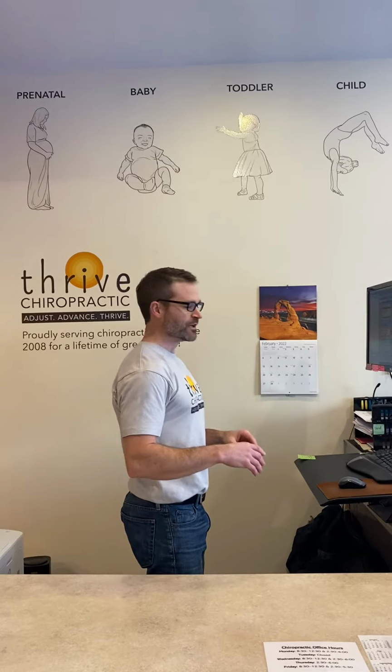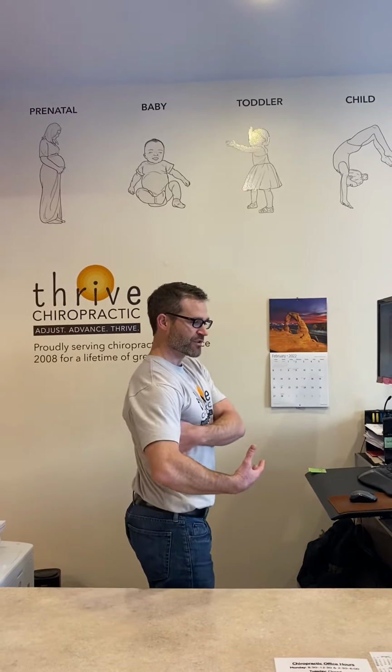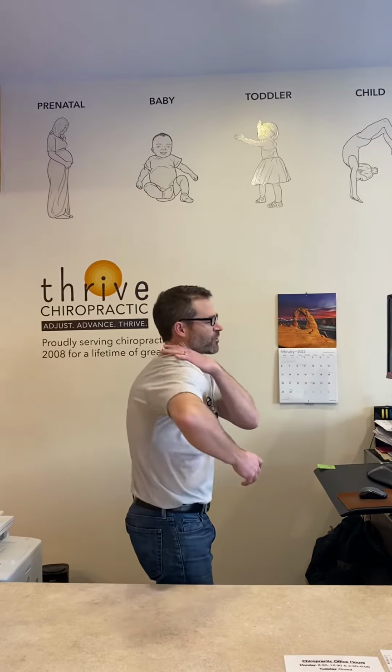You'll be more comfortable. And once you get in the habit of it, you can do this for a lot of different things. Whether you're, like I said, carrying a child, instead of here, you can carry the child here, and you'll be using this muscle to carry the child as opposed to relying on your traps and the smaller muscles in the neck. So that's one.